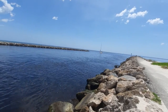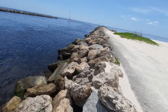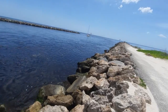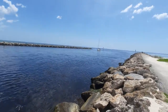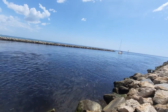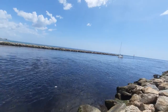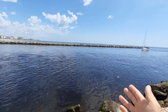Usually these man-made structures are built completely out of rock, as you can see. And usually there's a bit of pavement along the top, because most times jetties are a very favorable fishing area too, as it is practically right out by the sea. But you could definitely tell that there is a bit of a strong current right now.